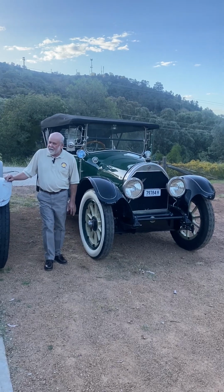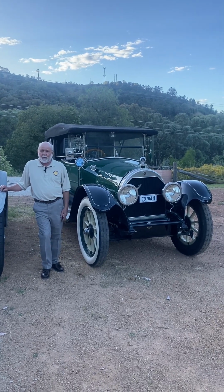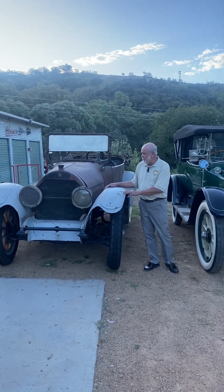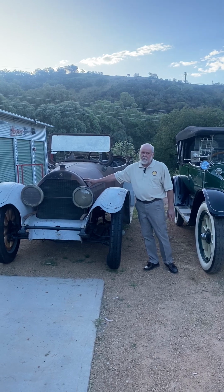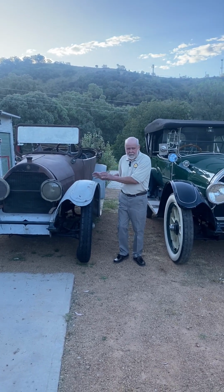Hi, we're here today to do a case study on 1918 Cadillacs. We have with us here two 1918 Cadillacs. This Cadillac here is an American 1918 Cadillac. We actually pulled this out of a shed after 39 years of storage. It's an absolute cracker of a car as far as originality and condition.